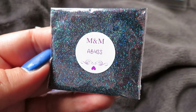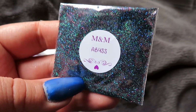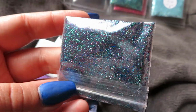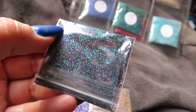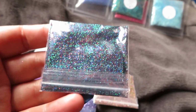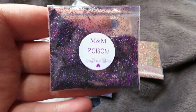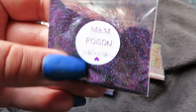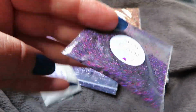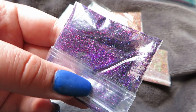And again, another one of my favourites that I really cannot wait to use, called Abscess. It's a lot of purples, blues, greens, blacks. It's quite dark, but it's absolutely gorgeous. I just love the colours, they just go so well together. I think it's absolutely stunning, and I really can't wait to use that one for sure. And then we have this one called Poison, which is sort of pinky purples and blacks. Really pretty. I really love the colours in that one. I think it's absolutely gorgeous.